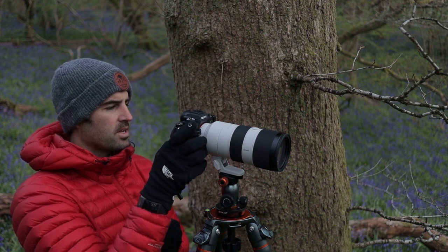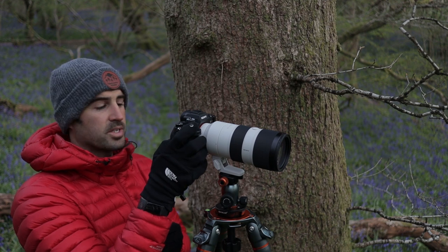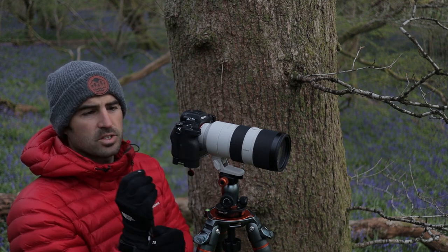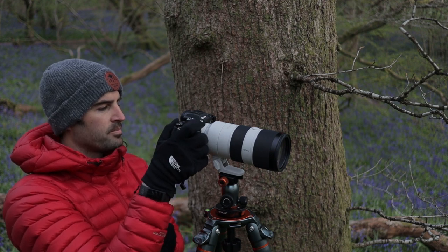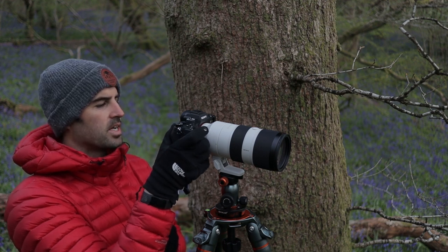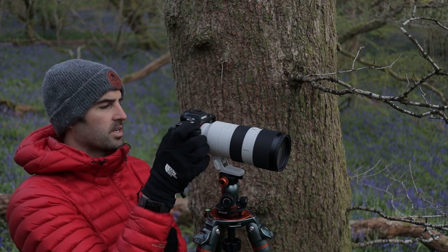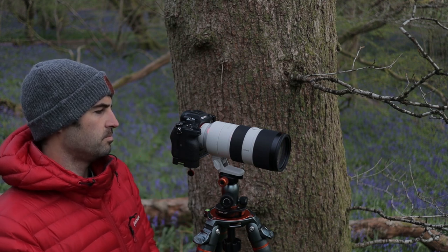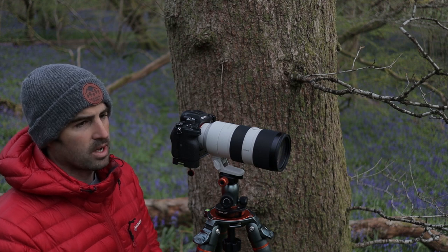So let's just check that. Yeah, that's a lot better. A lot better, still blurry. I think we're gonna have to go to F16. My favoured F16, this lens is insanely sharp. So now we're around a third of a second. Let's try that. F16's definitely gonna give me sharpness down there.